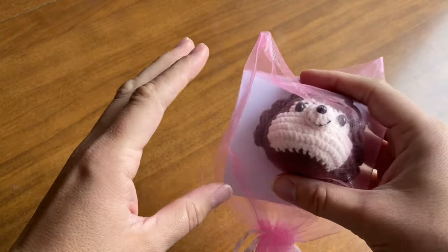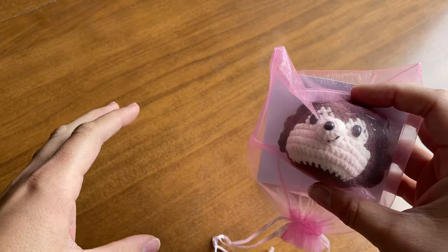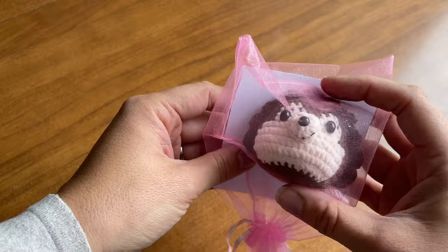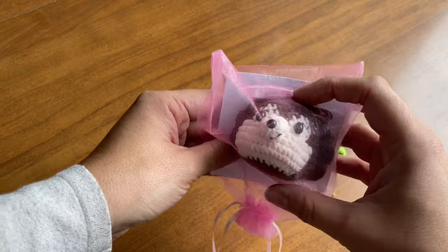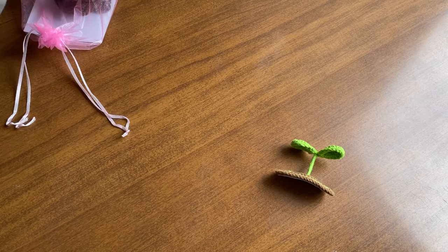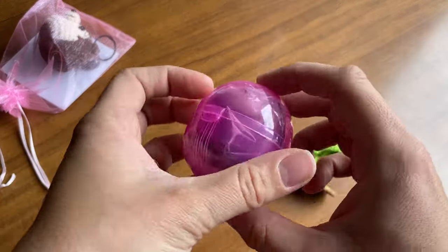I have a friend who's very sick right now, and she loves squirrels, so I wanted to make her a box of squirrels. So I've been trying to collect squirrel items. Katie, if you're watching, it's a surprise. Hopefully you're not watching it, and I can give this to you before you see this. But so I got her a squirrel, and then I got this little gacha.